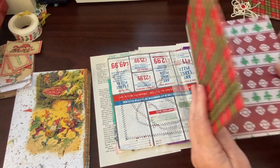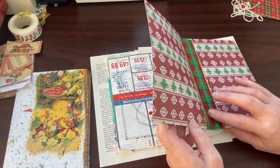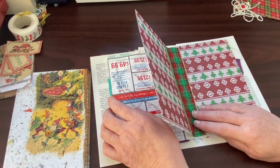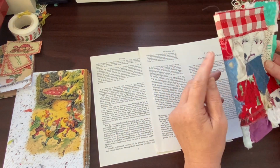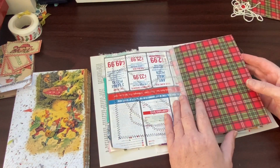Now, I was going to, wasn't I? I was going to sew the signature into this, but it'll be bulky in there. Let me just have a little see. Yeah, it might be. No, I won't do that. I might do that on another one though.